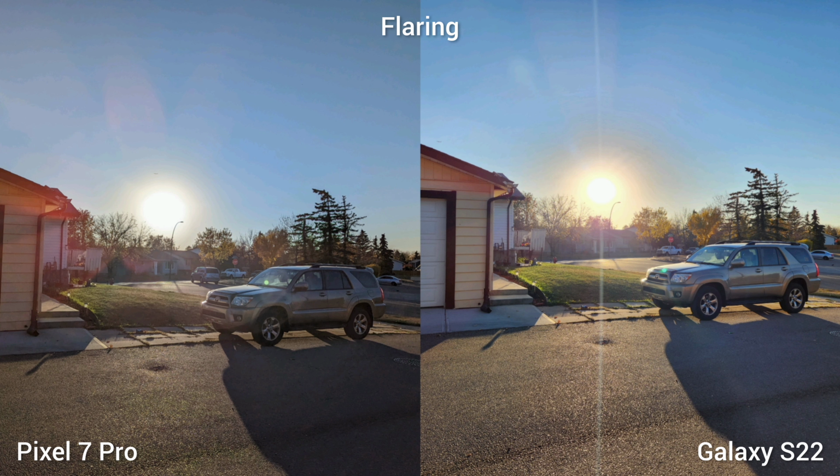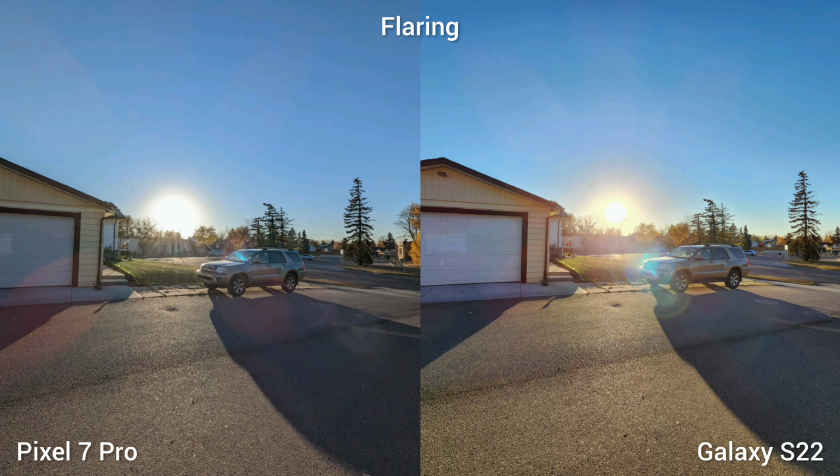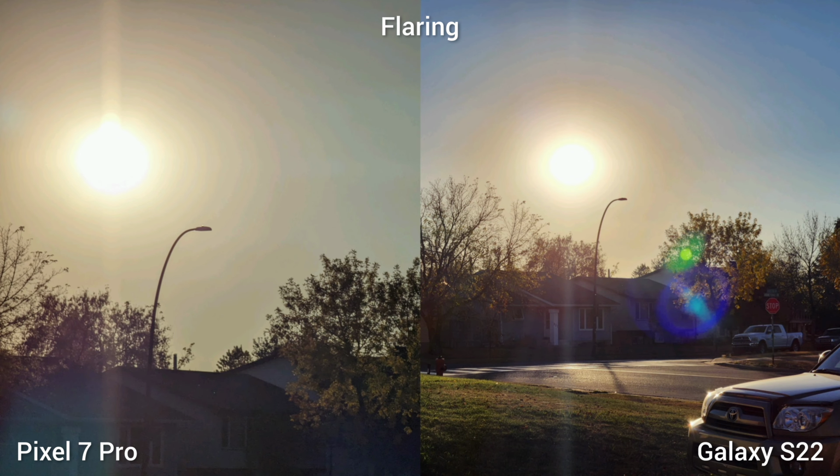Next, I'm checking all three lenses for flaring, and Pixel 7 Pro has a pinkish flare, while you have more distinct rays on S22, sometimes covering the images. It's a little distracting. For other lenses, it is almost the same.